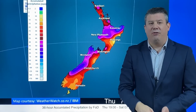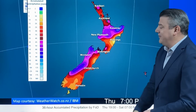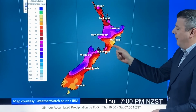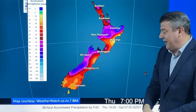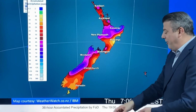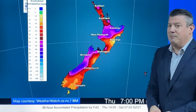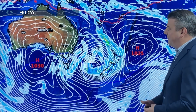So most of the North Island's got a burst of rain coming through, as does most of the South Island. The only areas that are not seeing big areas of rain are in the yellow or gold shading, and that's still 15 to 20 millimetres in just 36 hours. And by the way, this goes from Thursday night through to Saturday morning in that period, so mostly covering Friday's rain. Now here is Friday's setup.